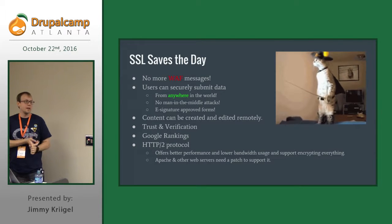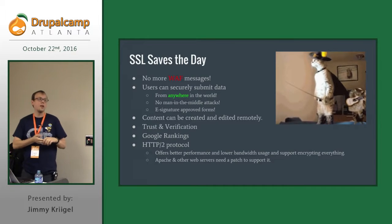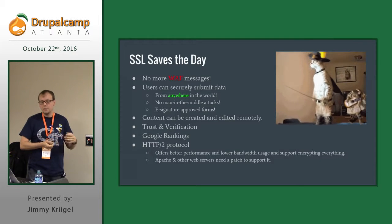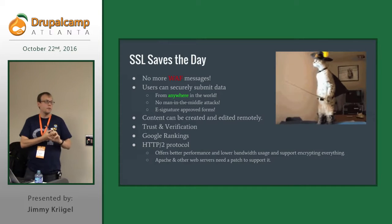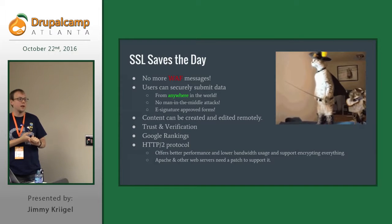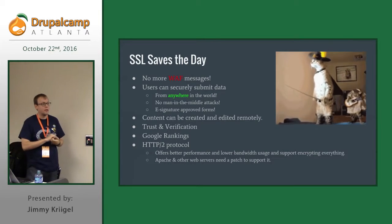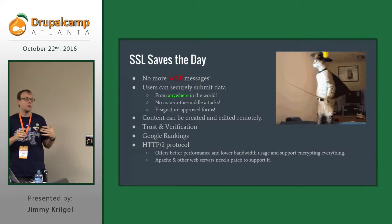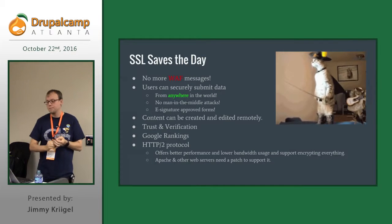The other thing is my content editors travel a lot for different programs around the world. Now they can log in and edit stuff if they need to, and the same thing for users sending in data. You get the trust and verification. Google rankings will put your site higher if you have SSL turned on. I don't know what the weight is on there, but I know they were starting to implement that and make it a little bit heavier. And then there's this new protocol, HTTP/2, which, once you have it installed with Apache, will increase your site performance and use lower bandwidth.